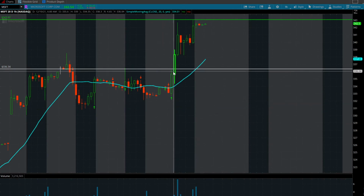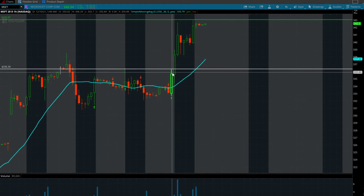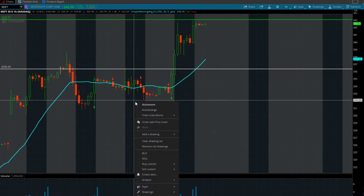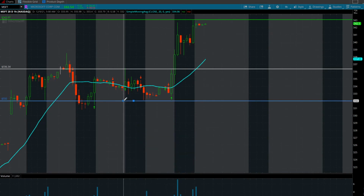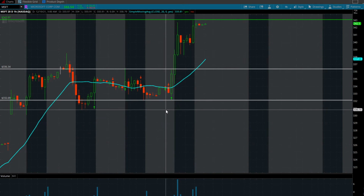If you want to include the wick, I would include the wick. I know some people just use the body of the candle, but I always like to include the wick because there are some buyers up in this range as well. And then we're also going to make a trend line at the pre-market low.